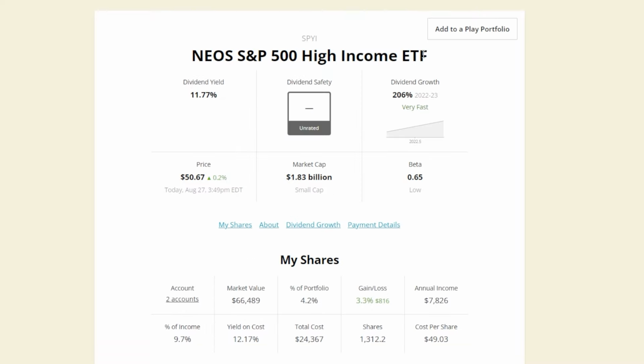Now, like I said, this is still more of an income-focused ETF. It even says high income ETF in the name, so you're not necessarily going to get massive growth or upside with this one. Although, like I said, even if it trades sideways or moves up a little bit over time, an 11.7% yield is going to do the trick and give investors looking for growth and/or income just what they're looking for for the most part.